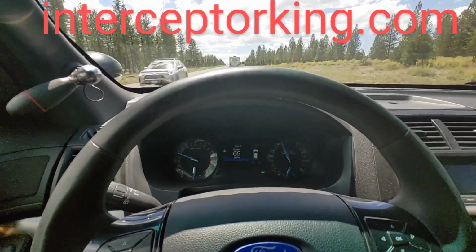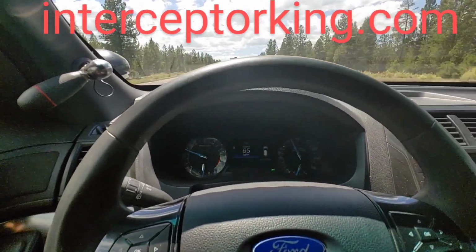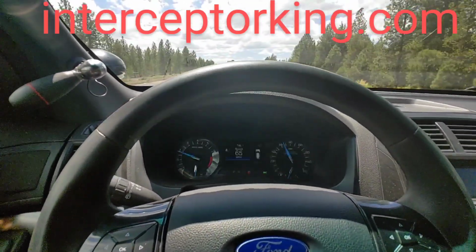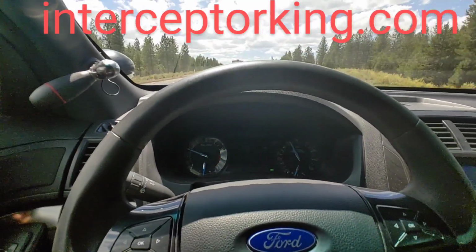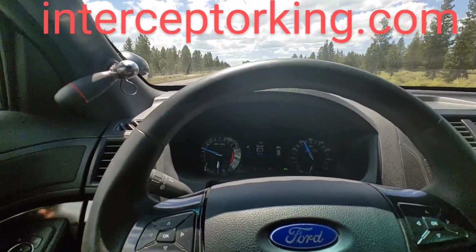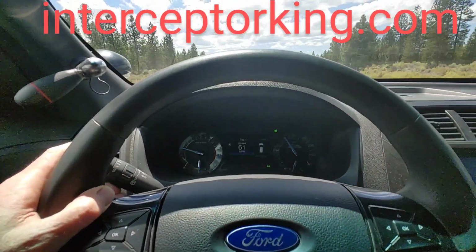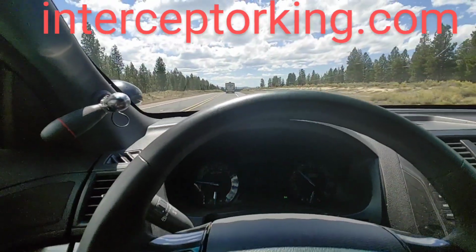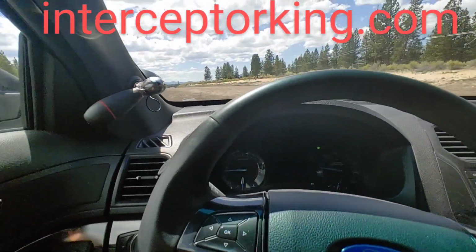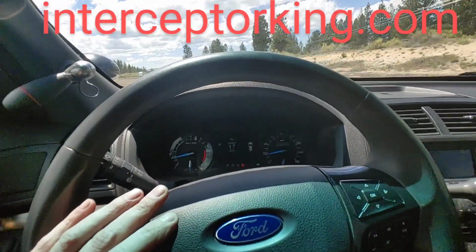On the 2020s with the EcoBoost motor, those come from the factory with 400 horsepower, and you could buy a tuner for those, and that'll give you 500 horsepower on the 2020s and newer. If you get the 3 liter twin turbo EcoBoost on the 2020s, those come in 3 different packages: a hybrid and a naturally aspirated V6, and then the top of the line performance package is that EcoBoost.